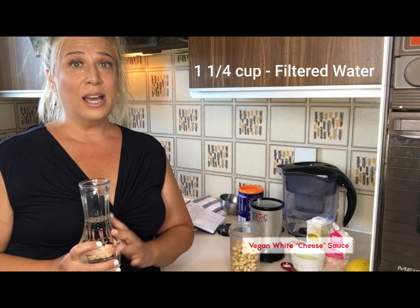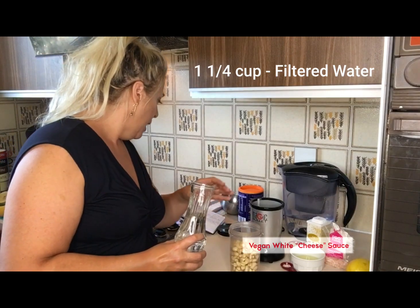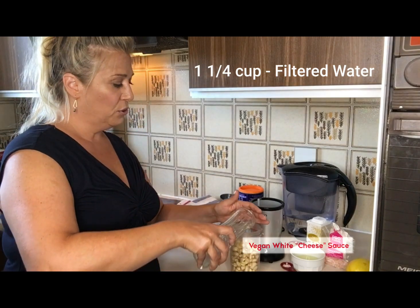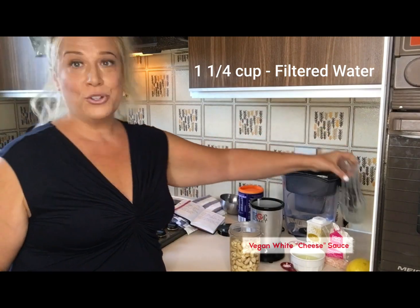A lot of dishes you're going to find that have cashews are going to ask you to let them soak in hot water or whatever. I don't have to do that for this particular dish. So I'm adding 1 1/4 cups of filtered water. I just use filtered because I prefer to know for sure that there are no extra chemicals in there from my sink, although French water has a great reputation.